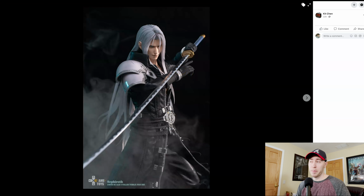The only thing I'm worried about with a pose like this is that this could be a tight leather suit here. And if you have the elbows bent for a long period of time, it may crack the leather a little bit sooner, a little bit more quickly. It may accelerate that process. So I'm a little bit worried about that.